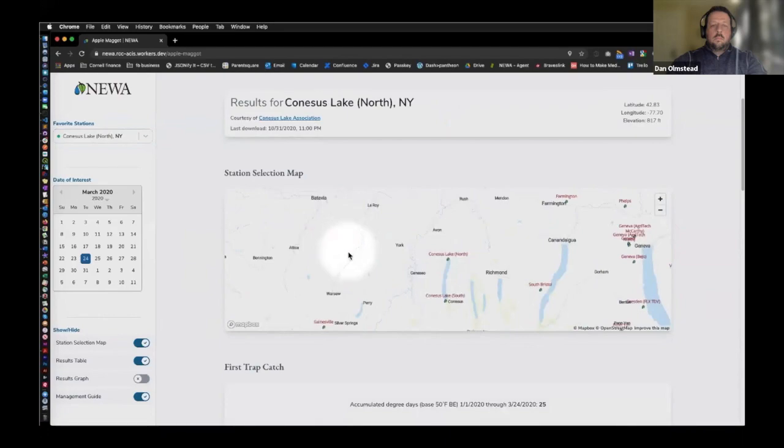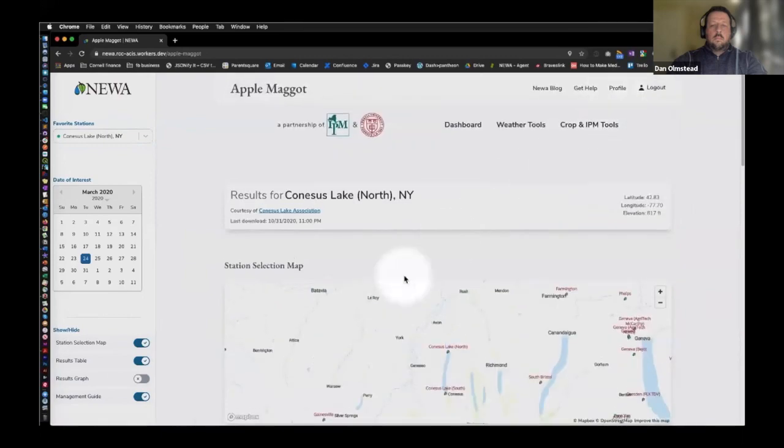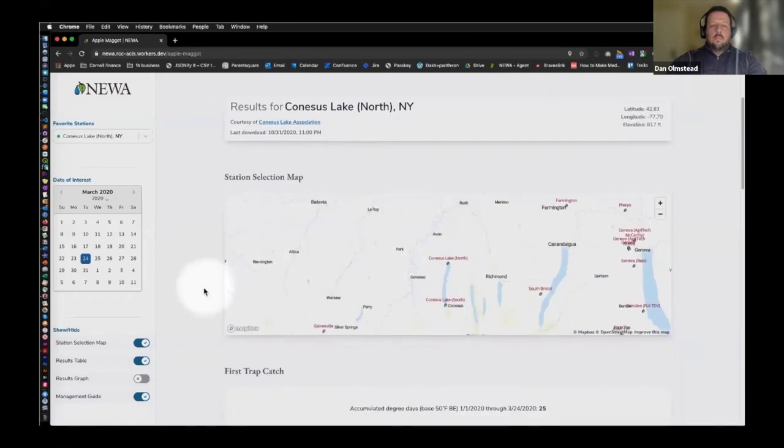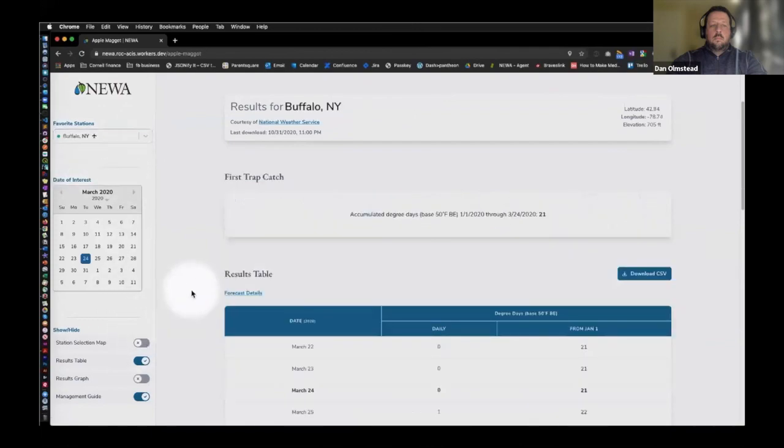The only thing I'll caution you about is if you find yourself, say, going to Keuka Lake North quite often and you find use for it, I would just add it to your favorite stations list by going back to profile, then clicking on favorite stations and adding it that way. Because one of the cool features is that whatever you do in here, the settings are saved for the next time you go in. And so it just takes full advantage of this new system. So let's go back to Buffalo for the rest of this explanation and we can move from there.